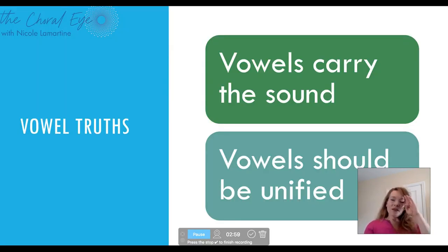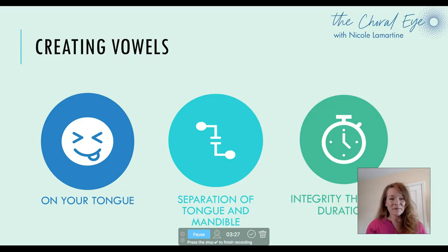So, there are two truths about vowels. One I didn't put on here, but the vowels will allow the ensemble to sound cohesive. Vowels carry the sound. It is the sustain of pitch through the vowel that we're singing or humming. Vowels should be unified, creating that beauty in a cohesive choral tone. So how do we create vowels?